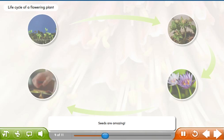Seeds are amazing. A tiny seed can grow into a flower or a towering tree. Along the way, the plant goes through some incredible changes. All the stages a plant goes through, from the beginning of one generation to the next, are the plant's life cycle. Click each image to learn more about plant life cycles.